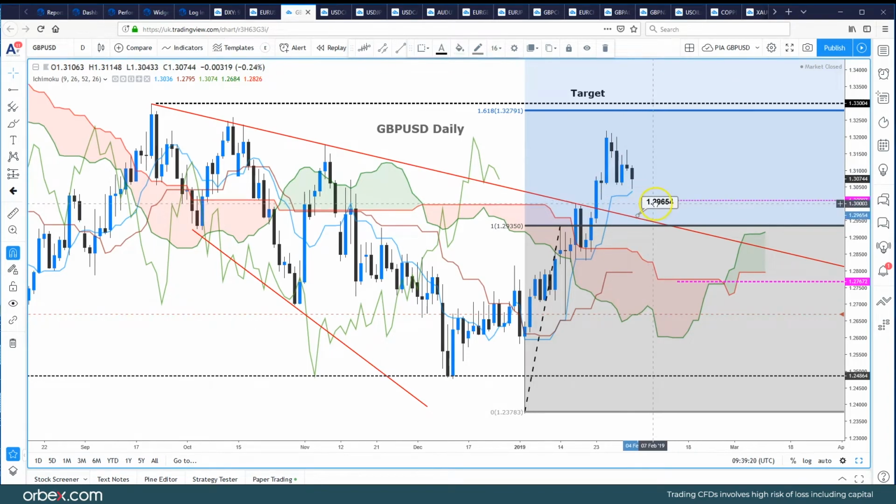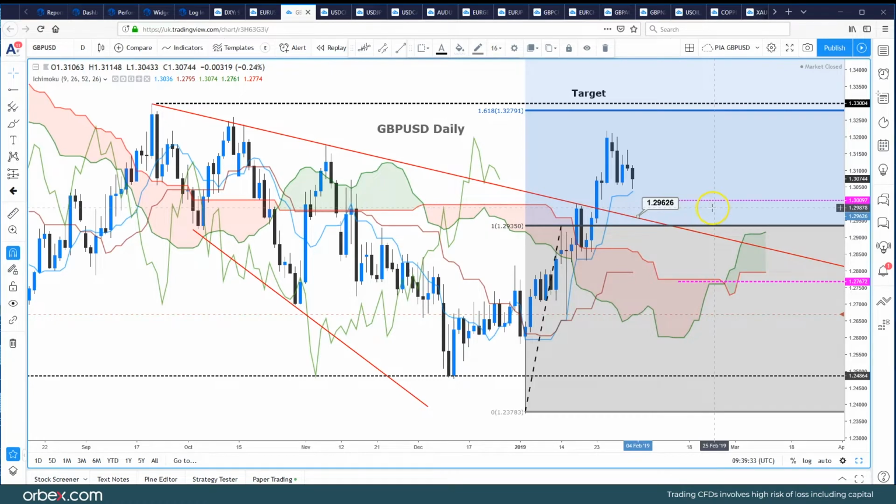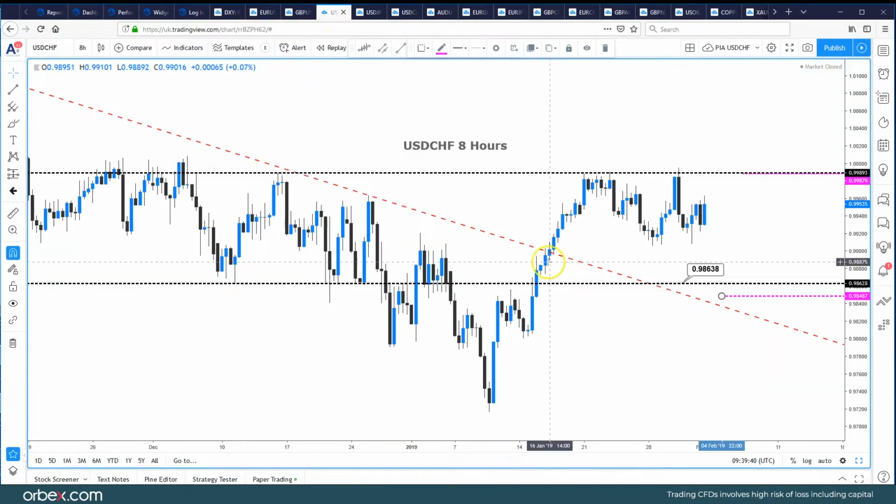Now we've got, if we just move that along, reverse trendline support at 129.62. We've got our bespoke support at 130.09. Again, this area is looking really strong. If we do see a break, then next support is all the way down here at 127.68.